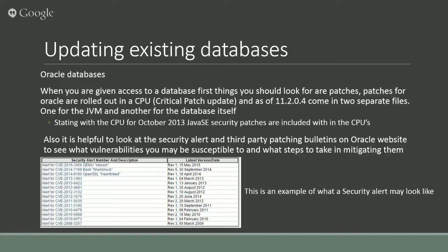Oracle databases, the first thing you want to look at is patches. Oracle databases are patched in quarters. They do October, July, I think, is one. They do it quarterly. Those are called CPUs, critical patch updates. And as of 11.2.0.4, they come in two separate files, one for the Java virtual machine and another one for the database itself. And starting with the CPU for October 2013, Java security essentials are included inside the CPU for the JVM.